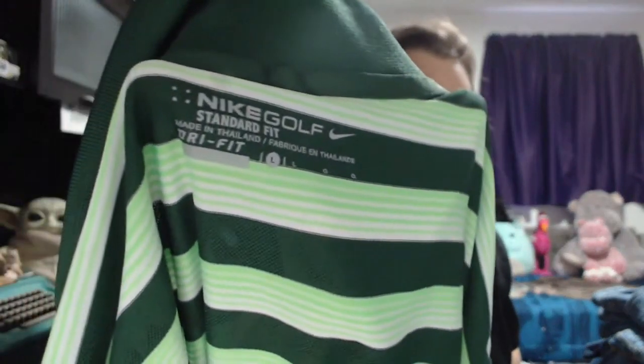And then we have this inside out shirt. This is a Nike Golf standard fit. So yeah, these are usually around 18 to 20, depending on the price and style. This one's kind of nice, green striped.